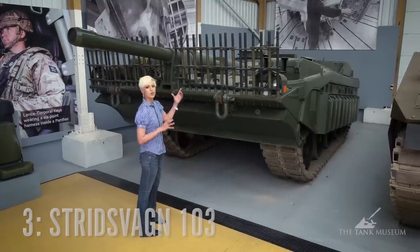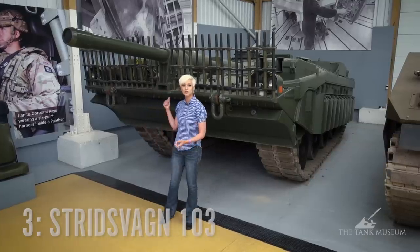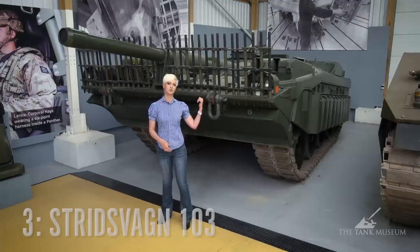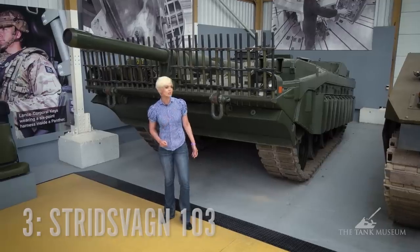The commander's position rotates independently of the hull, which gives a great view of the battlefield, and he can assume controls for the gunner as well. The radio operator can assume the controls of the driver and take that tank out of there after it fires. Shoot and scoot, as they say.